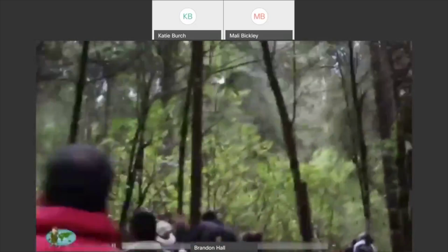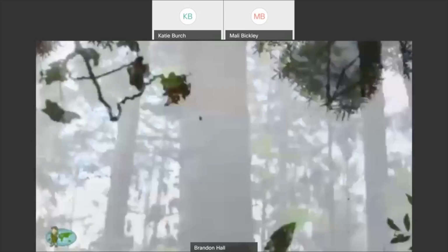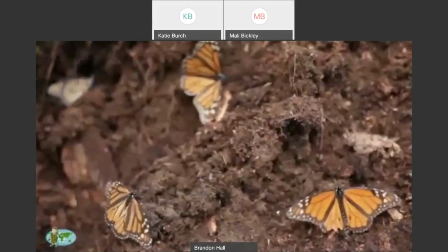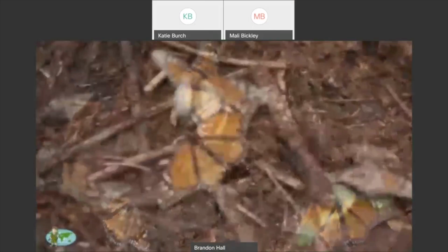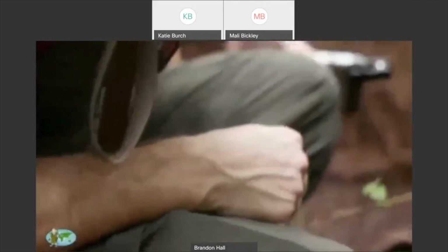Here we go. All right, so we're gonna see that beautiful butterfly, and we're entering into the colony here. So remember, a colony is a big group of butterflies. You see them in the colony here. This is filmed in March. So that means that they're getting ready for their journey back north.